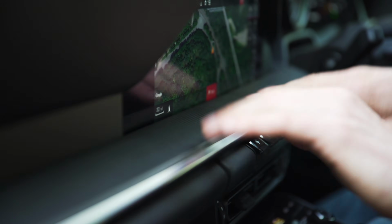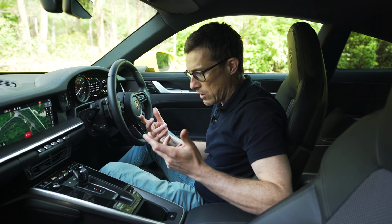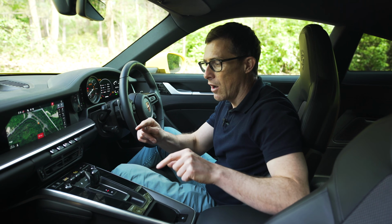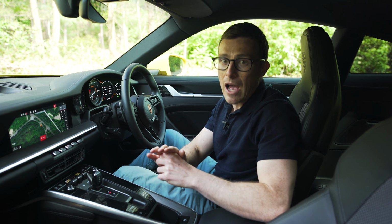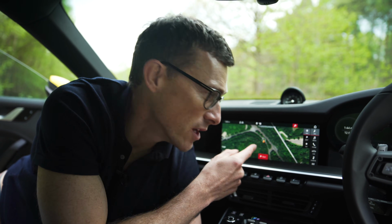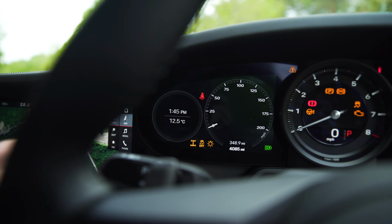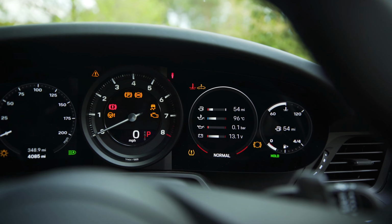You can alter the bits of trim on here, on here, on here to make the car look as you want it to look. And that actually brings me on to the equipment list on this car, because the range actually starts for now with the Carrera S. As standard, you get an 11-inch touchscreen with satellite navigation, Apple CarPlay, a 150-watt 8-speaker sound system, and digital driving displays with a 7-inch screen there and another one over the other side of the central rev counter.